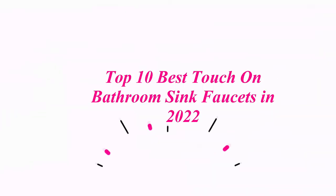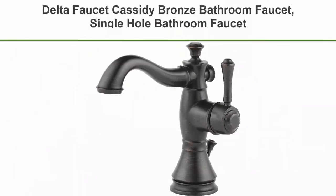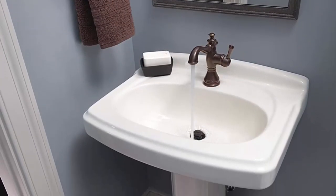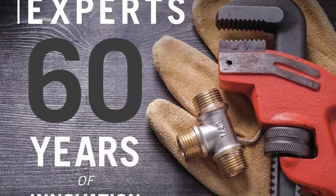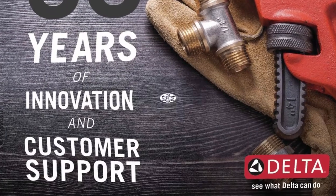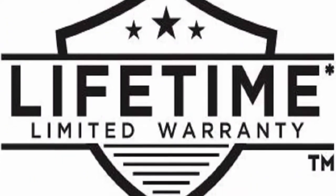Top 10 Best Touch-On Bathroom Sink Faucets in 2022. Top 1. Delta Faucet Cassidy Bronze Bathroom Faucet, Single Hole Bathroom Faucet, Single Handle Bathroom Faucet, Metal Drain Assembly, Venetian Bronze 597 LFR BMPU. Installation, designed to fit 1 or 3 hole, 4 inch installations, with optional deck plate RP72711RB sold separately, drain assembly included.